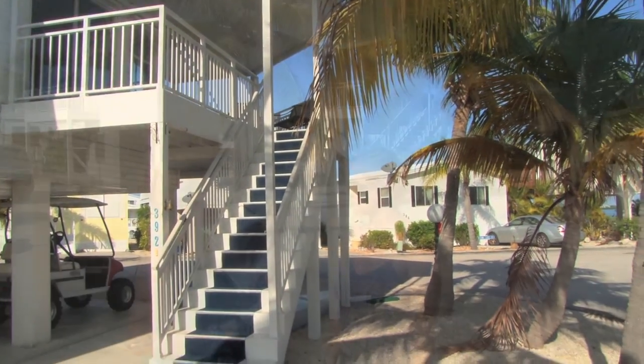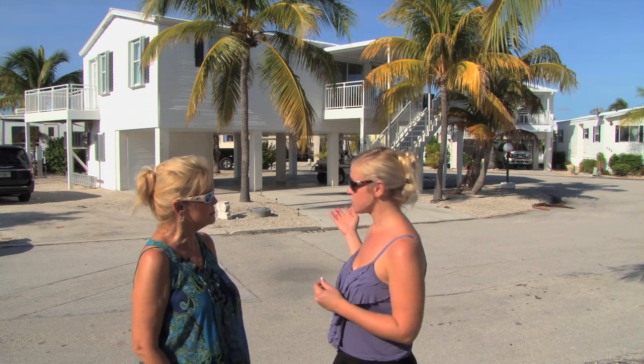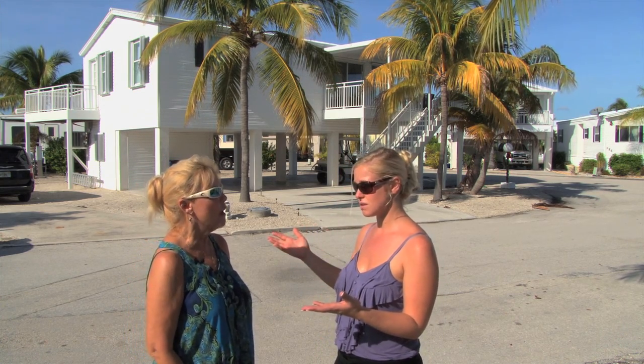Whereas a stilt on the water would be about in the $375 to $390 range, just depending if it's a canal. So about $100,000 difference. Okay, yeah, there's that difference. But I'm sure you're still getting a great view because it's on stilts. Oh yes, and this is the first home we've seen on stilts. I'm excited to see what the views look like. Okay, let's go check it out.